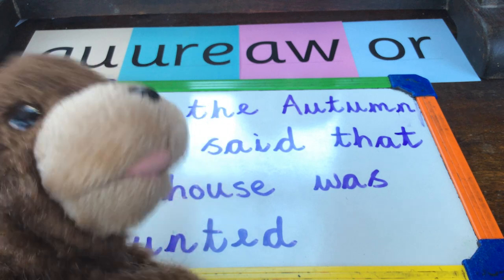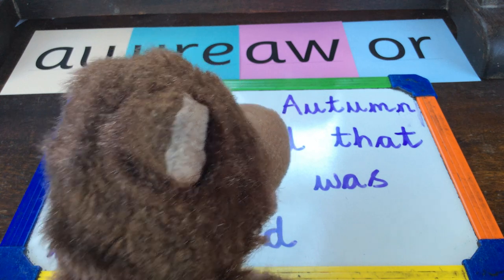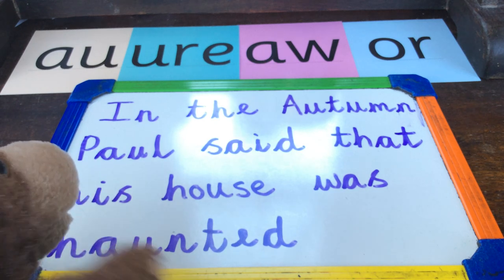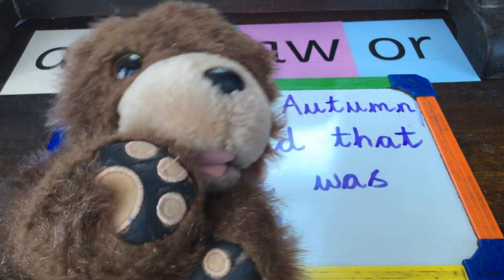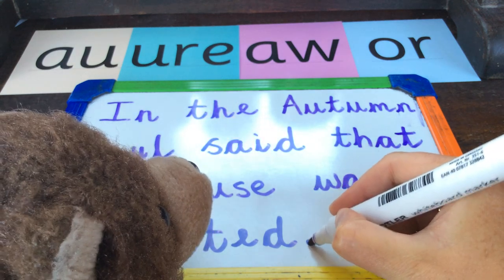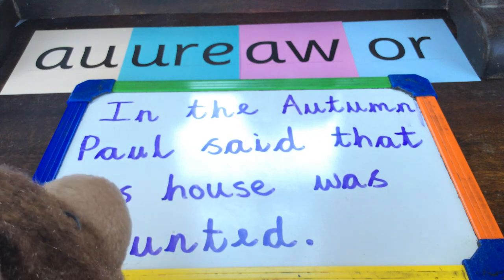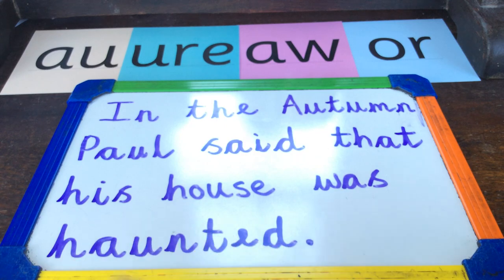We've got 10 words, so that's not what's missing. We've got a capital letter at the beginning. We've got a capital letter for autumn because that's the name of the season. And we've got a capital letter for Paul because that's his name. So what can we be missing? I've got it. It's a full stop at the end. Yes, you're absolutely right. We have forgotten to put a full stop at the end. There we go. That looks much better, doesn't it? My goodness. In the autumn, Paul said that his house was haunted.